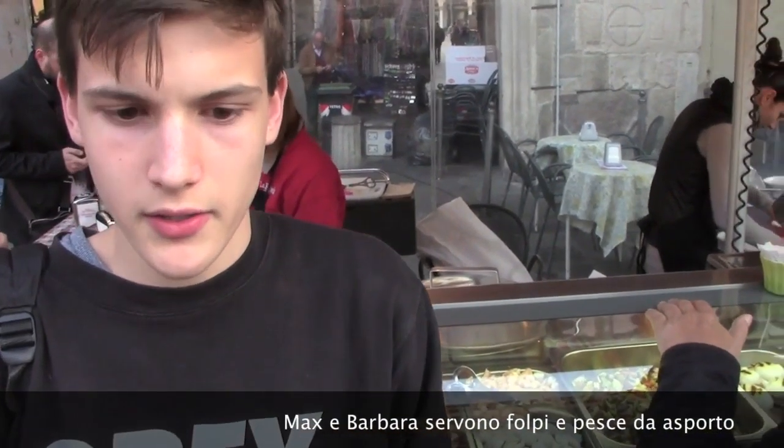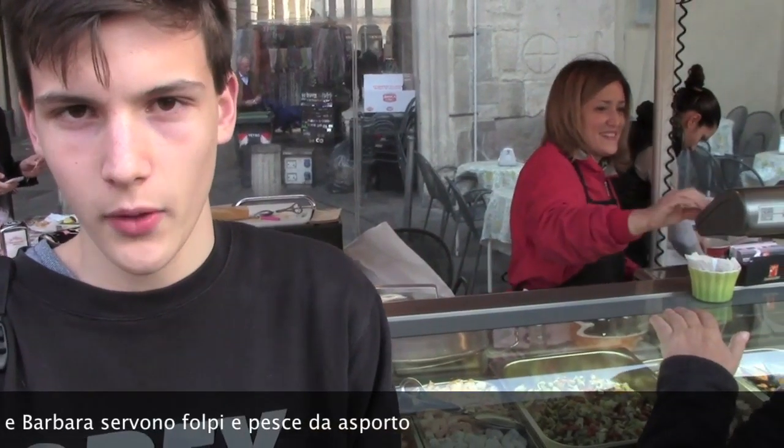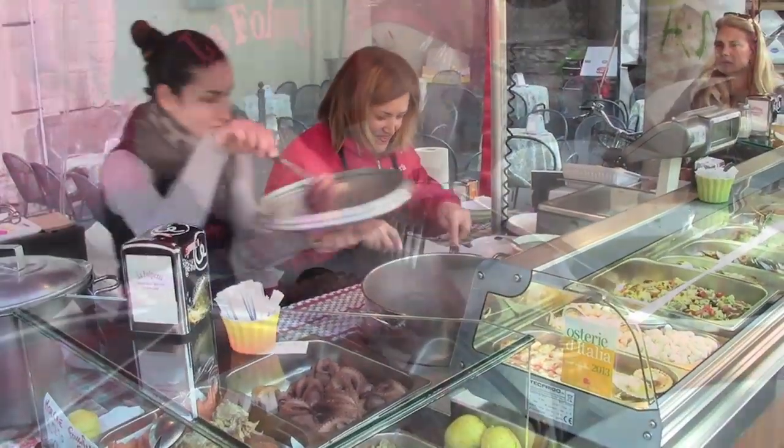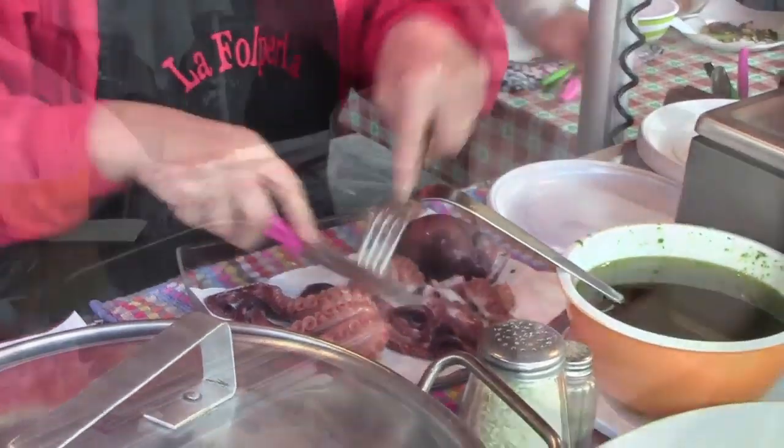Near Palazzo della Ragione there is a little stove that keeps alive an old tradition. Max and Barbara Schiavone, brother and sister, have inherited their father's business. Those for party serve hot fish, polpi or takeaway fish. This is a polpo, cooked octopus.